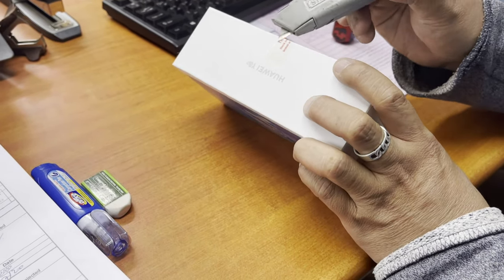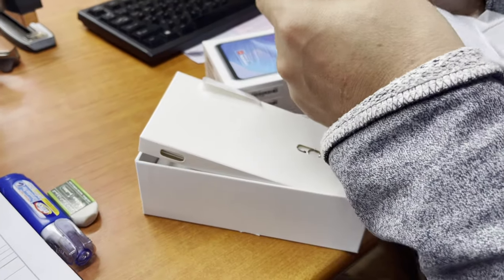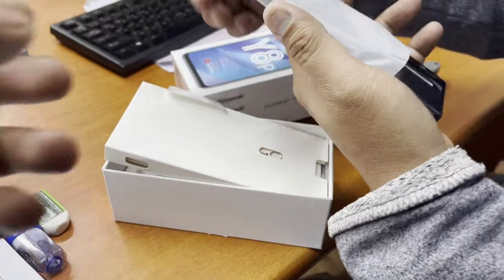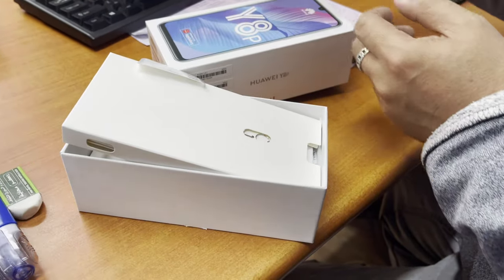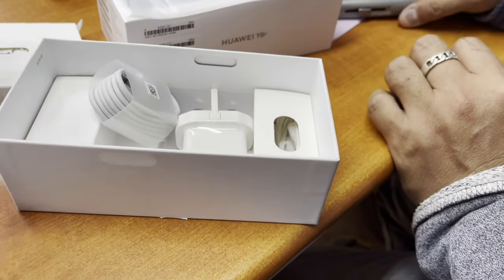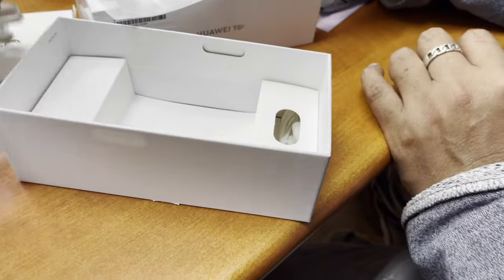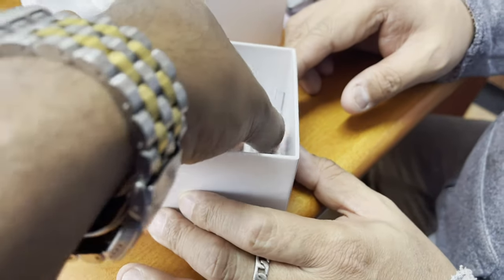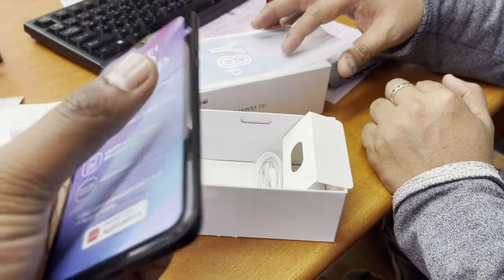Now we are reaching the office. We will unbox the new mobile phone. So this is the mobile phone. Turn on. Oh, new mobile phone. SIM ejector, power charger cable, charger adapter with headphone. This is the headphone. Now we will set up the phone. After, we'll show you guys.